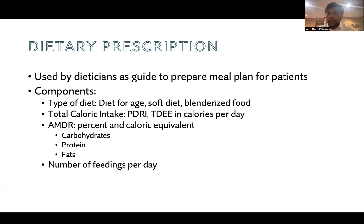If your patient has no signs of malnutrition, then you could make use of the PDRI, or Philippine Dietary Reference Intake, requirements per age and gender. But if your patient is malnourished, then you might want to compute first the caloric intake using the Schofield formula. And then also put there your acceptable macronutrient distribution range, so how many percent carbohydrates, proteins, and fats. That would depend on the age of the patient and the condition of the patient.